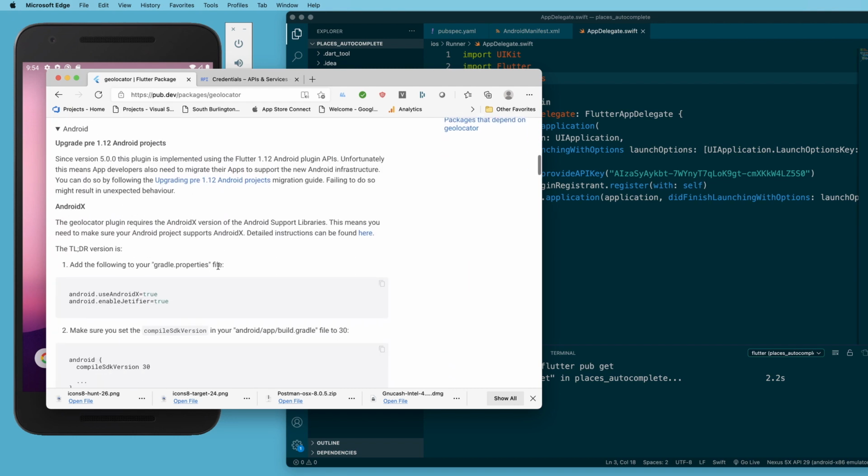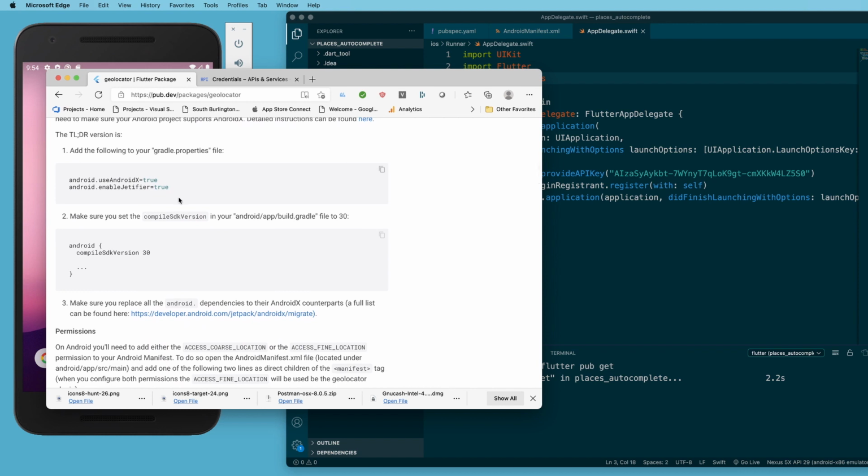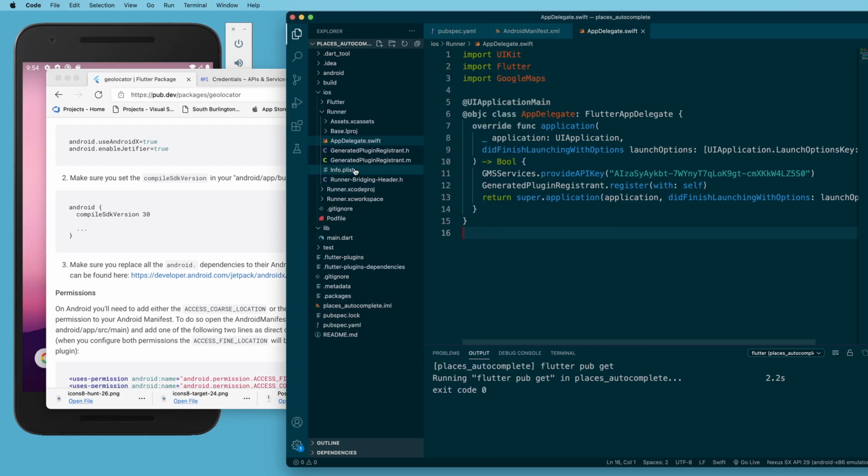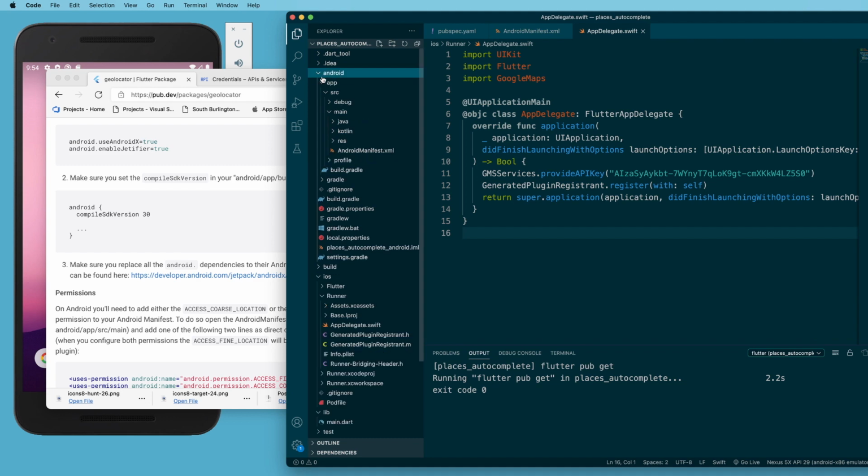All right, and for Android, we need to make sure that our Gradle properties has these settings. If you are running a Flutter project that's been built in the last 6 months, you're all set. You don't need to worry about that. You can check that if you want. It does want us to set the compile version to 30, so I'm going to go into Android.